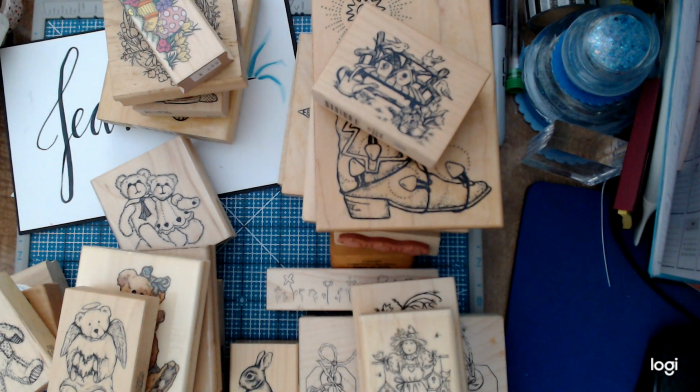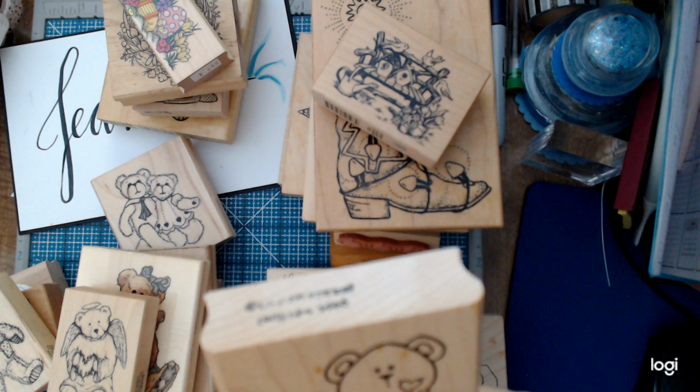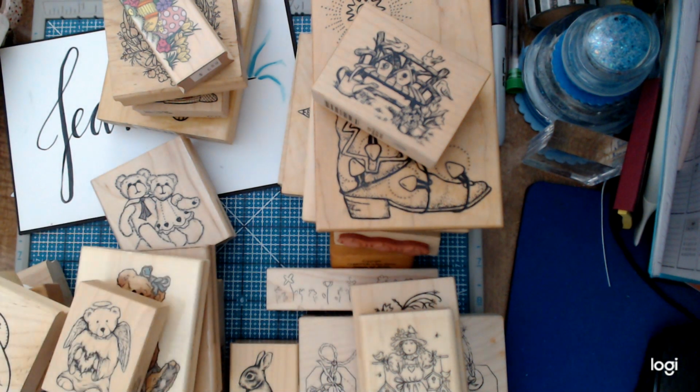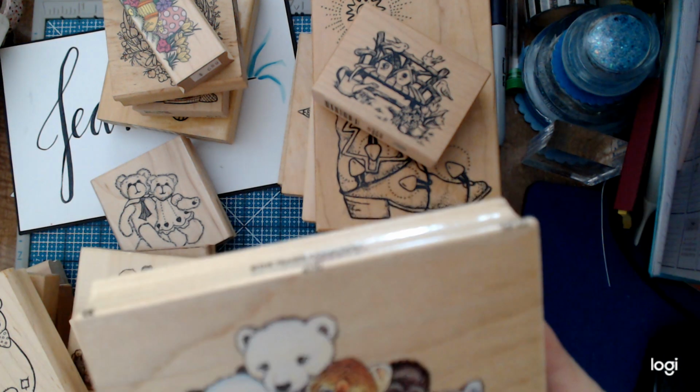Another bear. I guess you can make those movable arms maybe. There we go. Got a lot of bears. I think this thing's going to topple over. Like I said, I might be toppling all of them over. Little baby animals. This is All Night Media. Wildlife babies. Look at that.